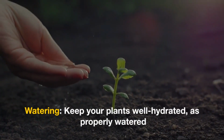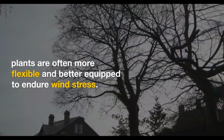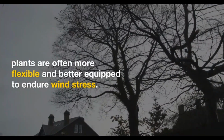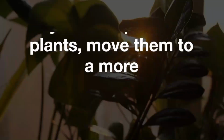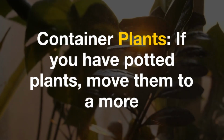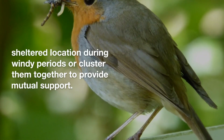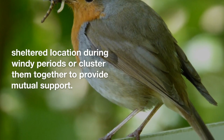Watering. Keep your plants well hydrated, as properly watered plants are often more flexible and better equipped to endure wind stress. Container plants. If you have potted plants, move them to a more sheltered location during windy periods or cluster them together to provide mutual support.